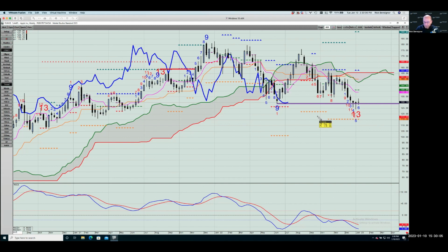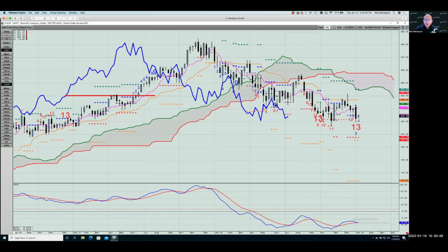Let's take a look at Microsoft. Microsoft has a worse picture in the sense that the first rally, or we'll call it the May-June rally, only came up to the cloud, didn't pass through the way Apple did, and then sold off, put in a 13 in September, kept it sideways for a while, and now we've put in another 13. The lagging line has been well through since this decline in mid-September. This big down bar here is the one that brought the lagging line down through its cloud. So this has a more bearish picture than Apple does, even though they both put in 13s last week.